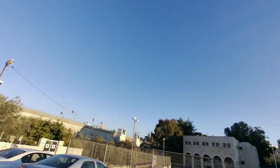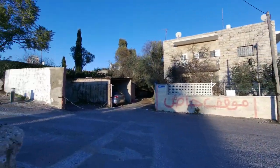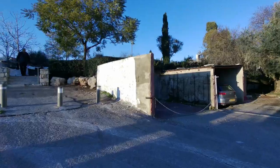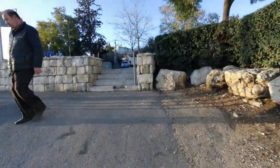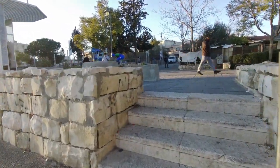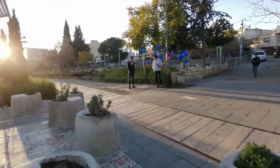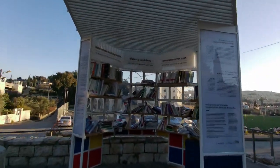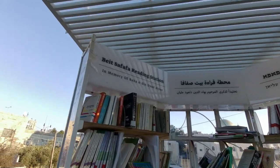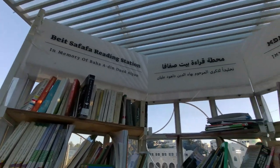I'm not going to stop much along here just because, in fact, the sun is going down. So I'm going to get back on the trail. We're in Beit Safafa now. It's another one of the reading stations. This one says Beit Safafa reading station in memory of Baha Adin Daun Daoud Aluyid.